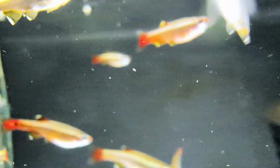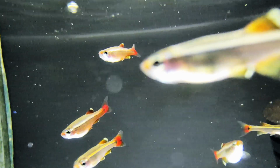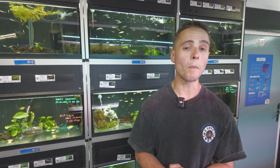Although not a truly shoaling species of fish, we always recommend keeping them in groups to get the best behaviors out of them. In something like a 40-litre aquarium, I'd recommend keeping 6 or more of them.